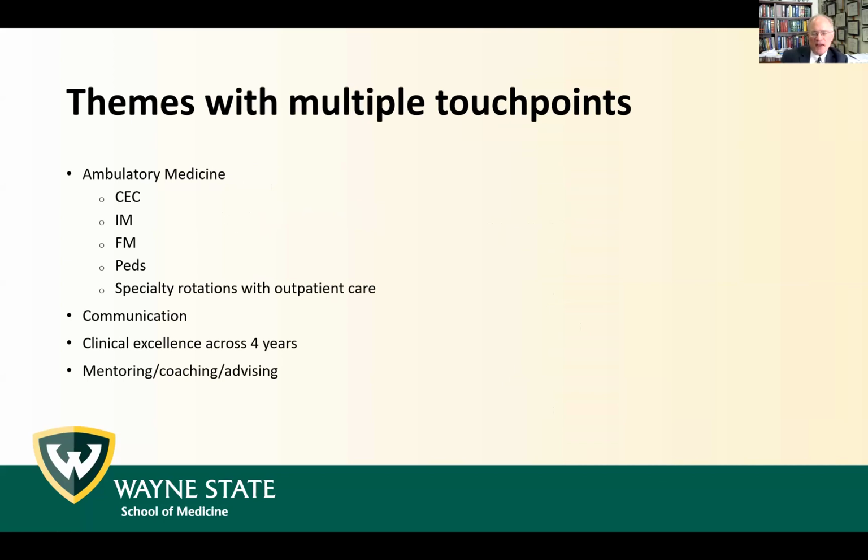As far as themes go, ambulatory medicine is something that we touch in several courses. We don't have a course that's just called ambulatory medicine. But in family medicine, during 3rd year, that's an all ambulatory course. We have 3 or 4 weeks during our internal medicine course, which is ambulatory, where you work in the clinics. As I said before, our 2nd year CEC course is all ambulatory. Half of our PEDS rotation is ambulatory PEDS, 3 of the 6 weeks. And then certainly in specialty rotations, you have clinic and engage in outpatient care there.